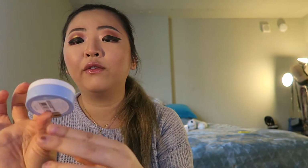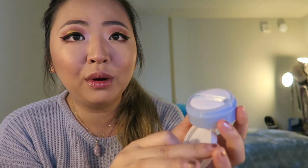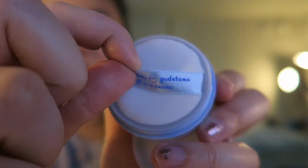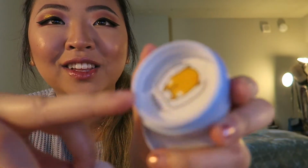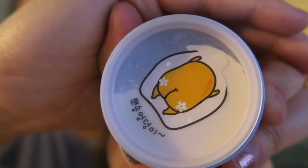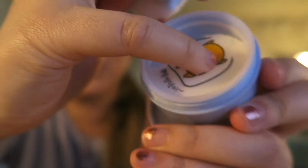And again, it's for throughout the day when your nose is really oily or whatever, and you need to set the makeup or absorb the oil off of your nose. So this is how it looks when you open it up. It comes with the cutest little sponge like this. You pop that off, and oh my god, that is so funny. It has the little Gudetama face down, butt up, and there's the powder right there.